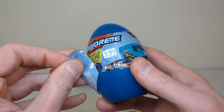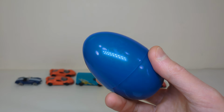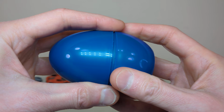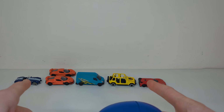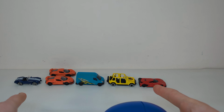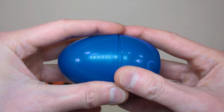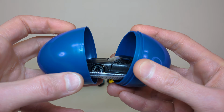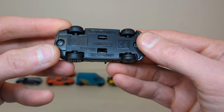So, blue one again, hard to look into. Let's see. Did I get lucky? Suspense. So we got 5 of the 6 vehicles. We're missing one of the regular vehicles that's in there, and we're missing the chase. Okay, so what's it going to be? One of these or one of the 2 we don't have yet? Place your bets, people. Ta-da! It's the chase. Oh, yes.